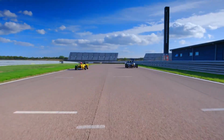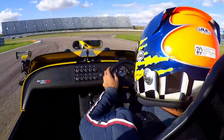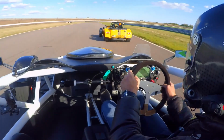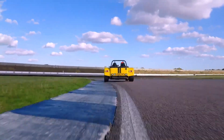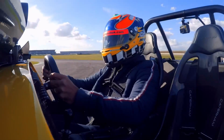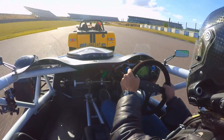Right, and we're off. Here we go. Wheel spin, wheel spin, wheel spin. But I've got the inside for the first corner. Okay, get it through. Whoa. One thing you'll notice is that the Caterham's pretty quick in a straight line, but it will struggle for traction. The front end of the Caterhams are so light relative to the other cars, and a light front end means a lack of grip, which gives the car a very nervous and unpredictable feel.